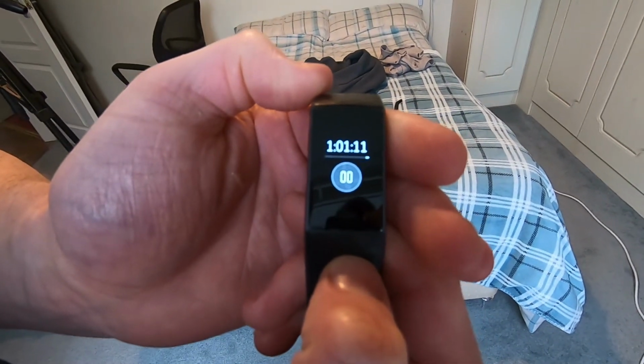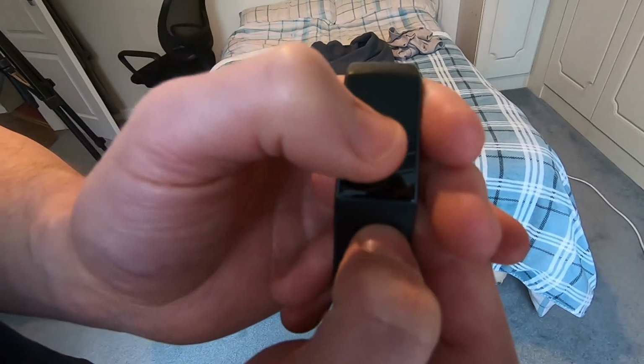Again, there are a lot of features that I really like about it. I still use the clock on there, the timer. That's handy. And if I'm going to do a run, and I want to time it, and it shows it on the thing, that's really helpful as well. Although I could do it myself without the Fitbit.